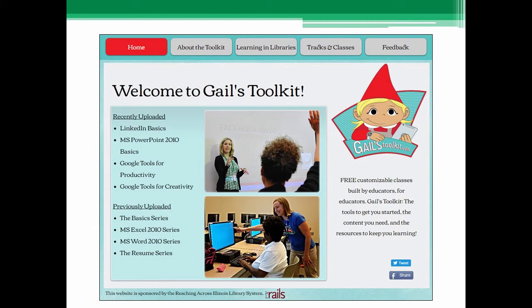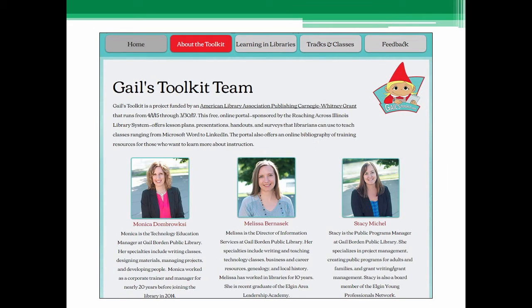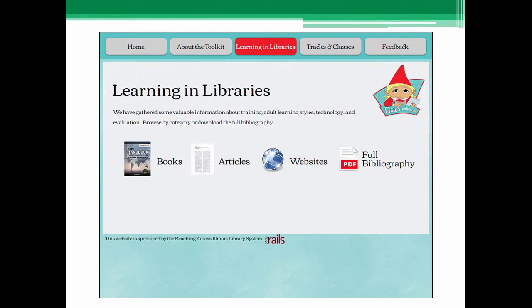This is our home page, which includes all the navigation tabs, has information about the toolkit, allows you to share info through social media, and outlines the classes we most recently added to the website. About the toolkit gives users information about the project, members of the project team, and links to our LinkedIn profile so users can connect with us on social media.